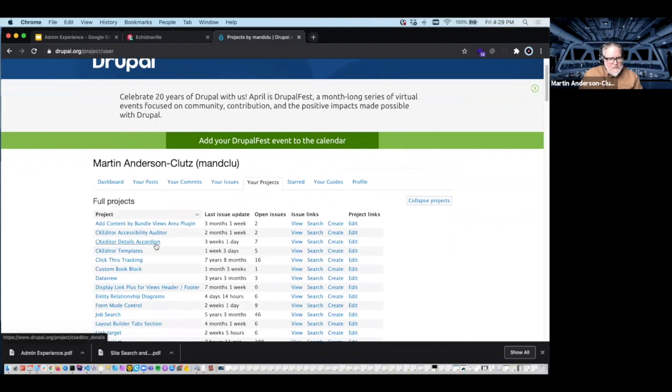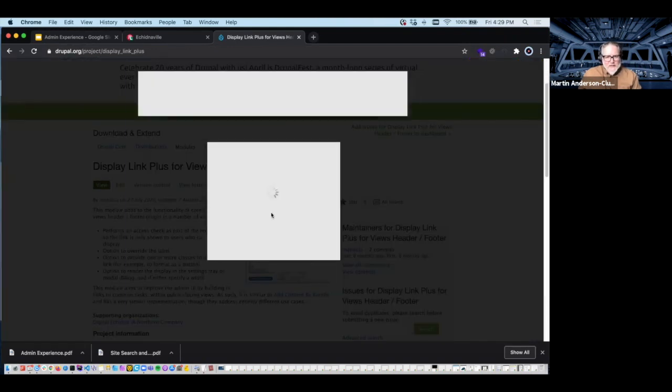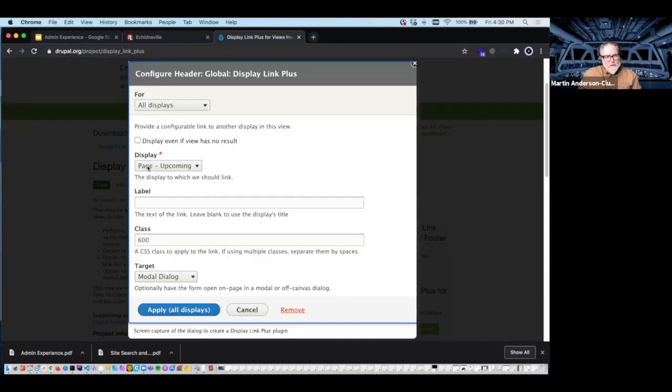It's Display Link Plus, because the plus is the permissions check, but also it does add these configuration pieces. So you can basically say which display you want to link to, the text that you want in the link. And then again, you can say the target, if it should be just the regular form, if it should be, in this case, a modal dialog, or you can use the settings tray. I think if you set modal dialog, it should open up a separate field where you can configure that, but you can use the class again to make it look like a button or whatever you need to do that way.